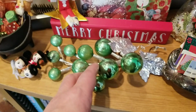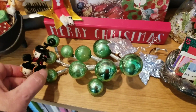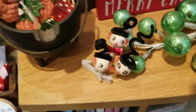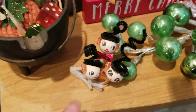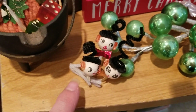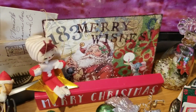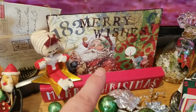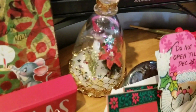I love these. I just recently came across a whole bunch more of them, and I just absolutely adore them. And then I've got some little spun heads here. These are new this year. Aren't they cute? I think they're like little carolers. My friend Karen, who has the art studio beneath mine, made that for me last year or the year before. I don't remember when.